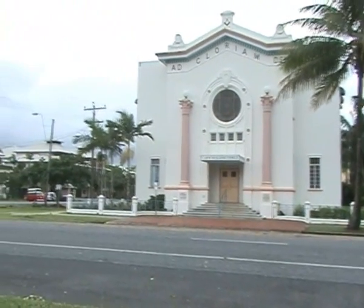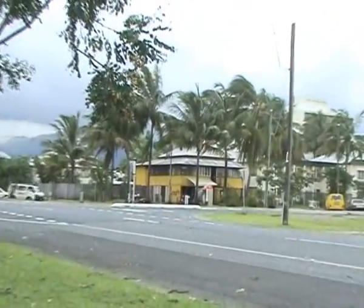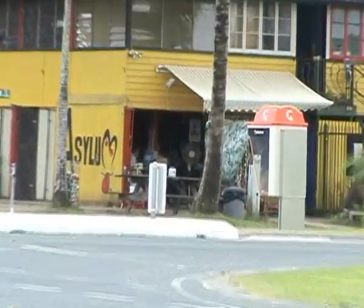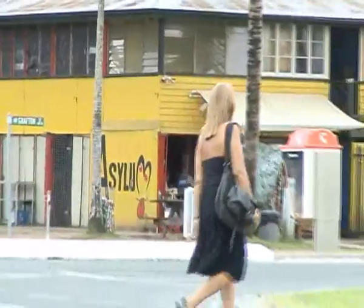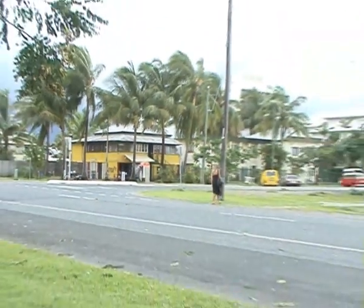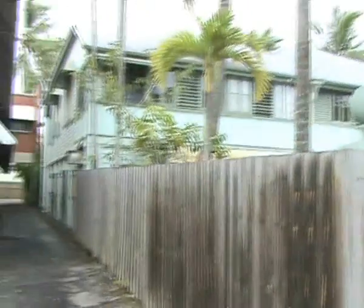Talk about opposites. Freemasons there, and then on that corner is a hostel called the Asylum. Asylum, full of nutters. And there's the biggest nutter. Oh, there she is. That was our first room in Cairns, in this hostel.